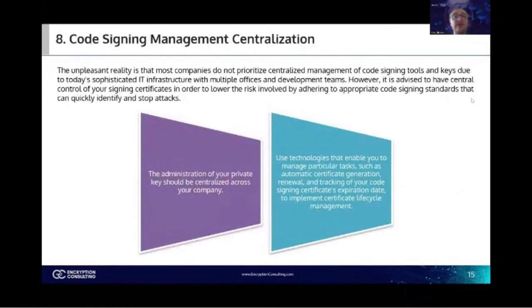Now, moving to number eight, we have, again, coming up is our centralization of code signing. And I know I've gone over this a number of times, but I'll bring up some important points here. Since you have such largely distributed development teams in most organizations, it becomes very important to have everything recorded in one place. That way there's a way to look into every part of the organization, no matter where they are, regarding their code signing practices, immediately in one spot. So whether that be for auditing purposes, or for just tracking certificates, making sure that they're still safe, making sure there's no issue with that, it all is very important to have in one place.